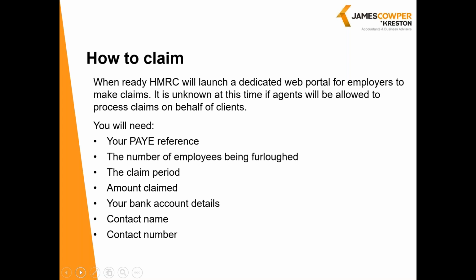We have found out that almost certainly you will have to provide national insurance numbers for the furloughed staff, which does somewhat suggest that potentially the portal will require some employee data, which I think was the initial thought, and then we thought that we may have got out of jail on that one and be able to put in totals. But until details are known, we can't say any more, but that's as up-to-date information as I can give you for the time being.